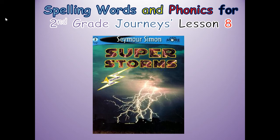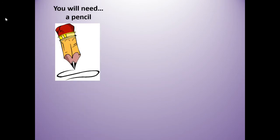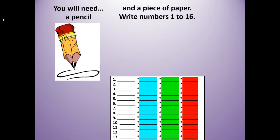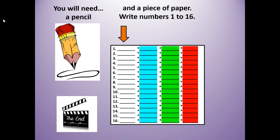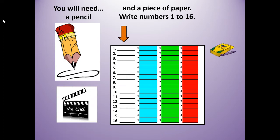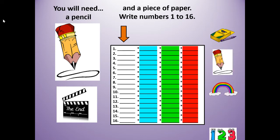Today, we're going to work on the spelling words and phonics for second grade Journeys, Lesson 8. And our anchor text is Superstorms by Seymour Simon. For this lesson, you will need a pencil and a piece of paper where you're going to write your numbers 1 to 16. Because at the end of the lesson, I'm going to challenge you to rainbow write or just write your words 3 more times.